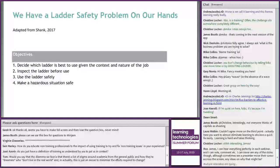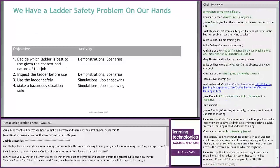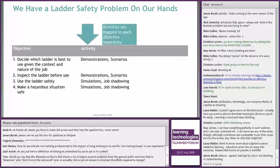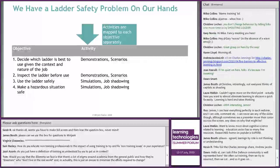So 4 objectives, and then their design looks like this. Don't get too hung up on the activities. I just came up with some examples. It can be other things as well. But this is what matters when we think about the design. All the activities are mapped to each objective separately.